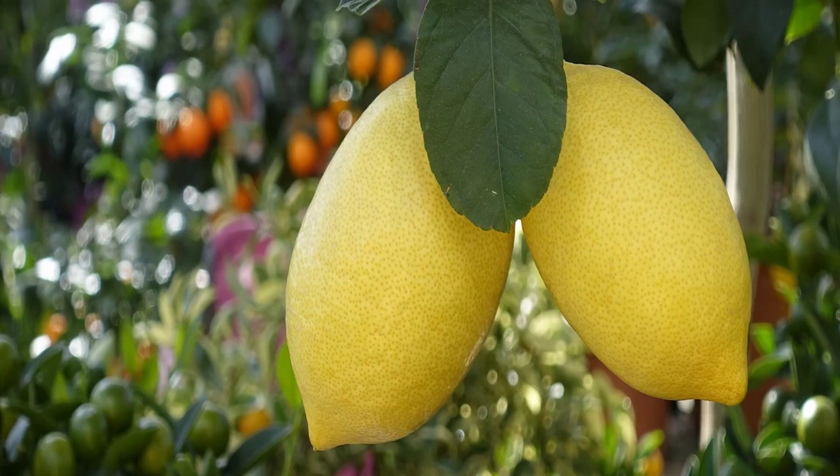10. Safflower and lemon. Safflower seeds work as a potent expectorant that removes excess mucus from the airways and eases breathing. It also reduces spasms.